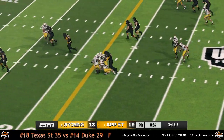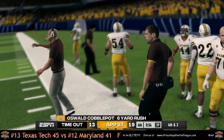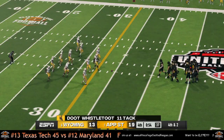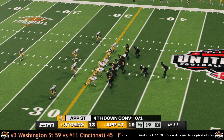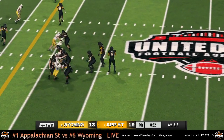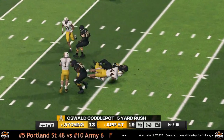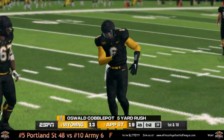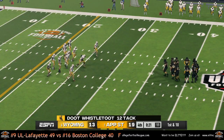And they're going to run it. Oh, wait a damn minute. Just short. Oh, and they're going to go for it on 4th and 2. Y'all need to stop and y'all need to convert. Wyoming needs to get this stop. Oh no. Wide open win. Oh, they actually won this. This is going to be a game.